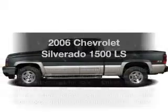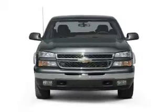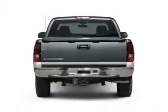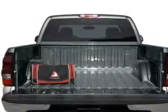Yet noticed in this 2006 Chevrolet Silverado 1500. Everything you need under one roof with this great vehicle. With a powerful 8-cylinder engine connected to a smooth shifting automatic transmission, you will appreciate the safety feature of anti-lock brakes.